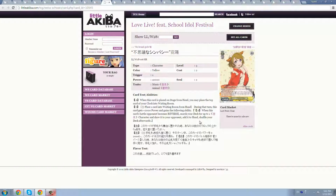So first of all, she's a healer, and second of all, her second effect is spammable. So let's say you play her, you heal, you pay 1, you discard a card. She gets plus 2k, so now she's 12k. And then you kill something, you search out 1 character. That's good. However, you can stack this. So let's say you pay 3, discard 3, she gets plus 6k, so now she's 16k.